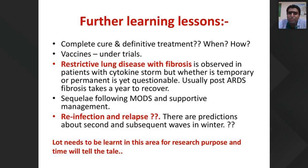Complete cure and definitive treatment: when and how is a big question to all of us today. Vaccines are still under trials. Another important issue is that those who recover have restrictive lung disease with fibrosis, because those who undergo this cytokine storm, it is like a side effect of that, but whether it is temporary or permanent is yet questionable.